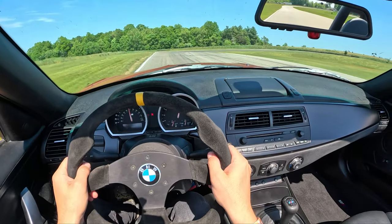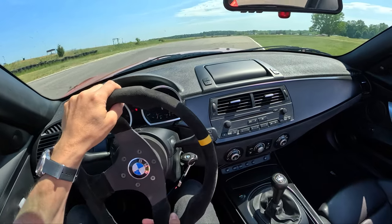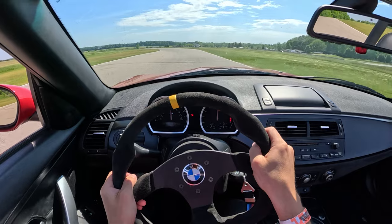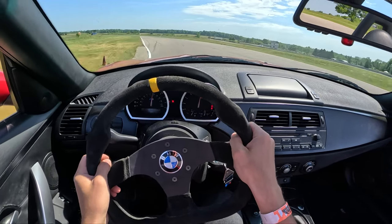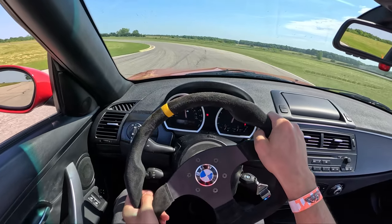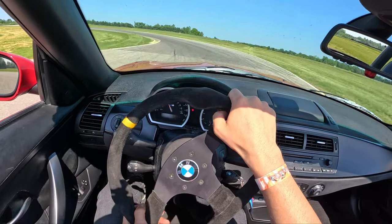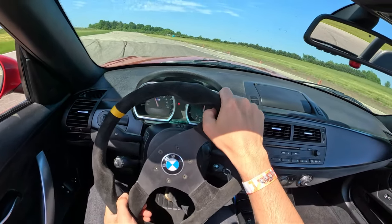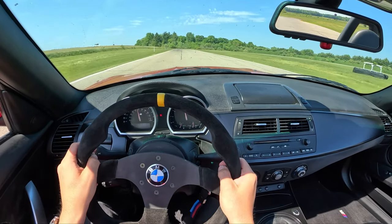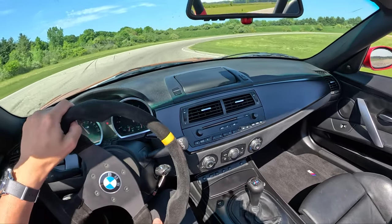Cool down here. This has been a joy. The only M Roadster I've driven up until this point is Topher's. This has just been set up wonderfully. Really nice balance of power, grip, braking capability. It all just comes together so nicely.